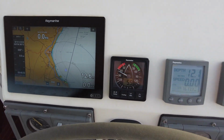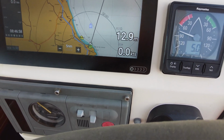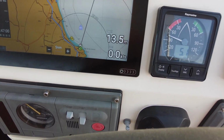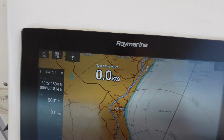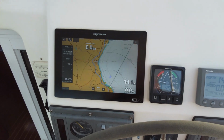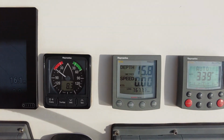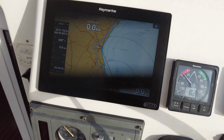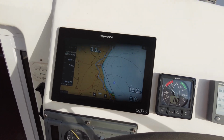Right, we've just left Denia and we're on our way to Valencia, who may or may not be able to get us into port. And this morning's little issue is that the speed through water on the Raymarine doesn't seem to be working, so now we don't know how quick we're going. This will be interesting. Today's problem, fixing the speed on the Raymarine, which I don't even know how to use yet. Plotting a course would be good, but one thing I'm rapidly learning is that marinas in the Mediterranean don't like catamarans at all.